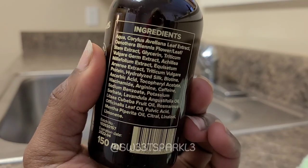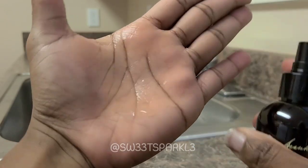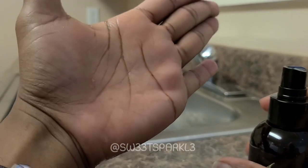which is the ultimate growth spray. You can use this kind of like a leave-in conditioner to me. It's very liquidy and it's very light. And I absolutely love the sprayer on here because it disperses very well. My hair feels really nice after deep conditioning with the conditioner and the mask. So now I'm going to go ahead and use the ultimate growth spray.